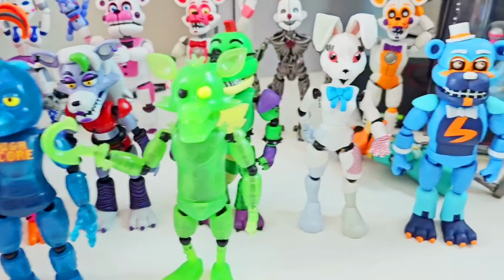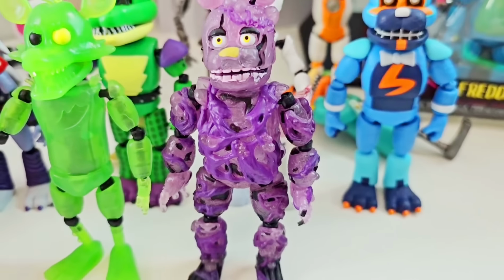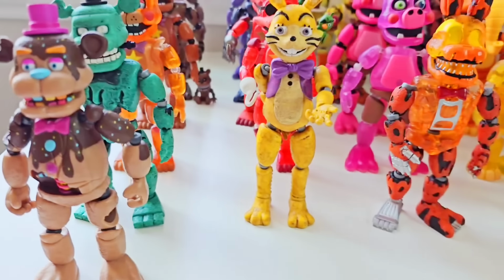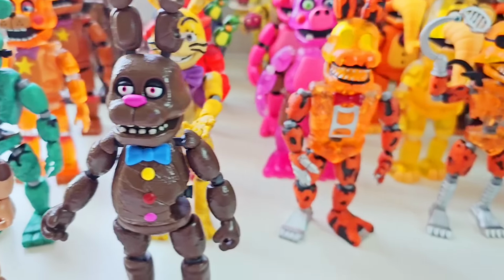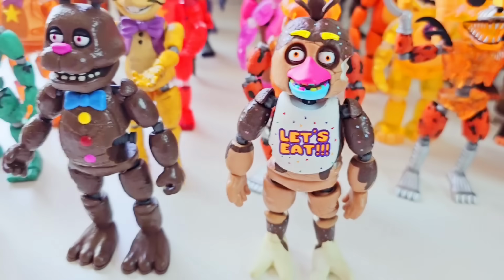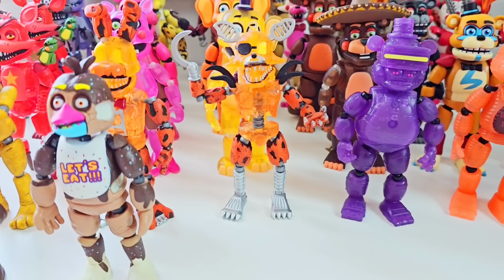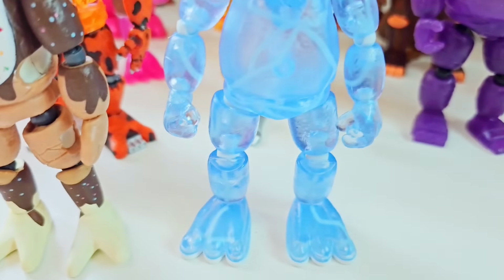After Radioactive Foxy is Toxic Springtrap. And after Toxic Springtrap, we have Chocolate Freddy Fazbear. After Chocolate Freddy is Chocolate Bonnie. And after Chocolate Bonnie, we have Chocolate Chica, who's the very last normal character of the FNAF AR wave. And then there are so many exclusives. So starting off all the exclusives, our very first exclusive is Freddy Frostbear.